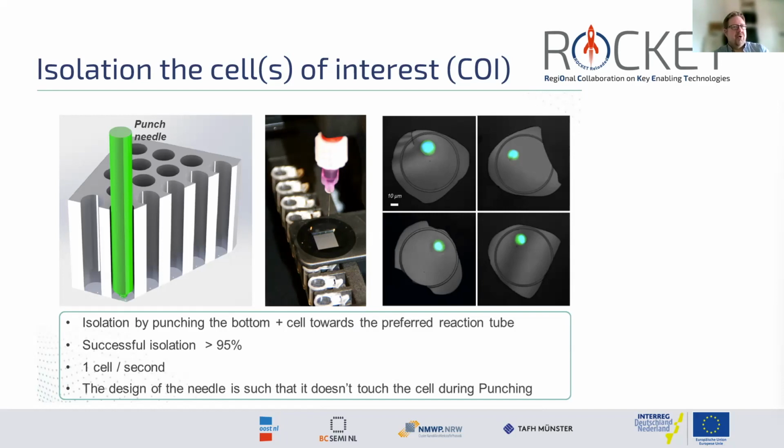We were talking about automation. It is possible then to automate it, so that a single cell per second can be punched and then transferred to a PCR tube, as you can see in the middle. And the design of the needle is properly made, so it won't touch a cell during the punching process. So next slide, please.